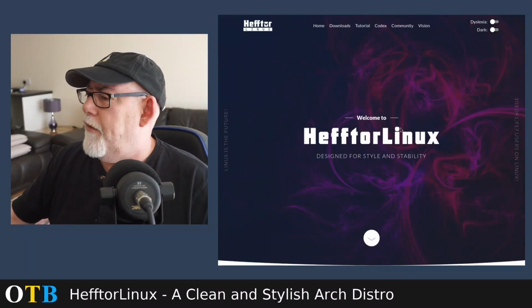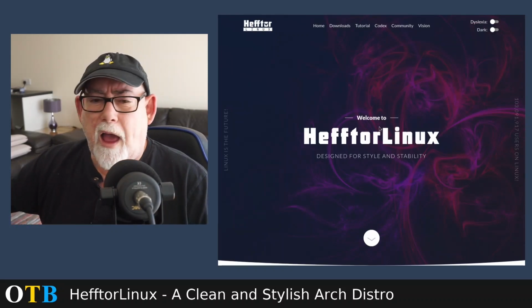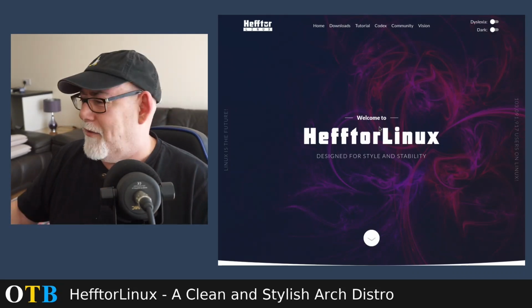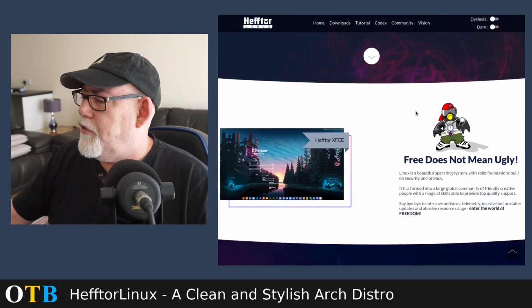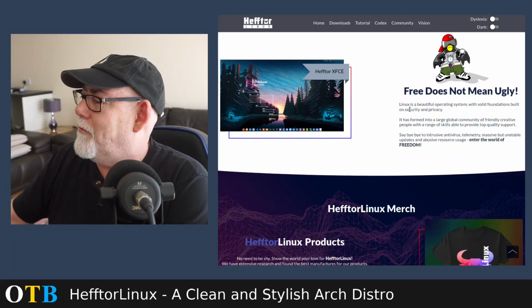So before we do that, let's go to the Hefftor webpage. I keep wanting to say Hester rather than Hefftor. I don't know why. Let's have a look and see what it can tell us. So here we are at the HefftorLinux website, HefftorLinux.net, and I've got to say that it exudes style as soon as you go to it. It's got a very modern look. And as you work down, it says free does not mean ugly. Well, absolutely true.